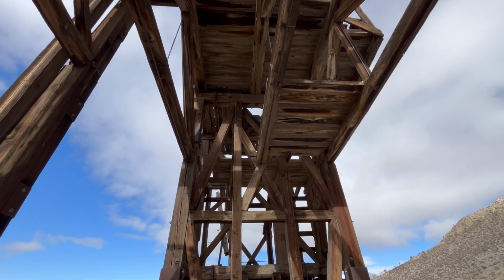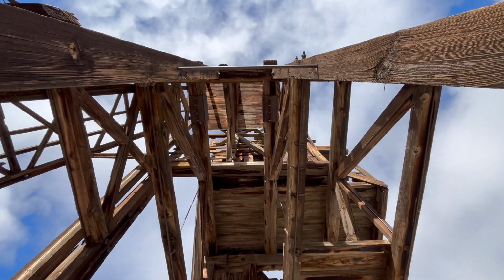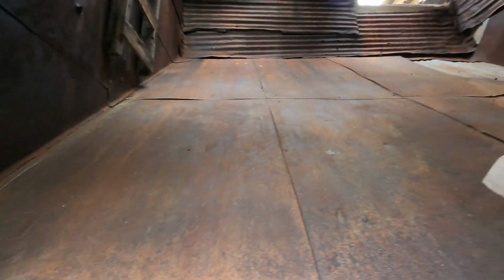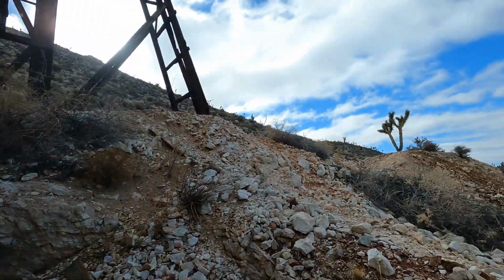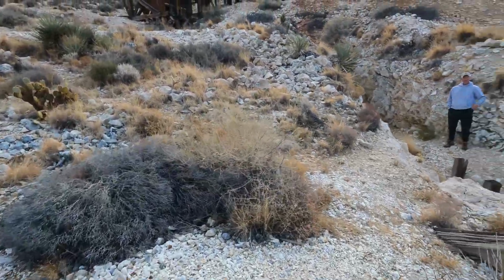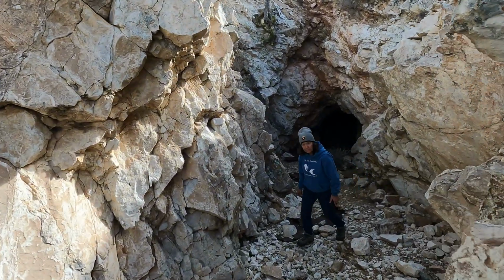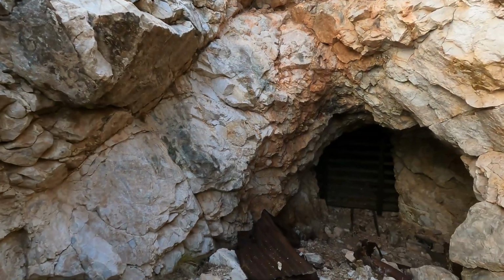The Evening Star Mine is a really big structure that is in remarkably good shape and is easy to spot from quite a distance away. That's cool. The mine was in operation only from 1939 to 1944. It produced mainly tungsten, and it was also the only producer of tin ore in the Mojave Desert.